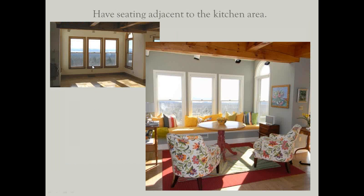If you have a space adjacent to your kitchen that you're not necessarily sure how to use, now this is adjacent to the colorful kitchen, and it was a dining area before, and I relocated the dining area to another area and created a really comfy seating area here. We did a window seat, we have a table, and we have comfy chairs, so you could have a casual meal here. This could be your everyday dining space. This is for a retired couple.